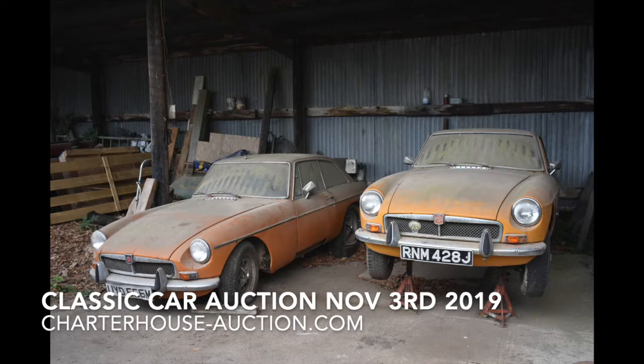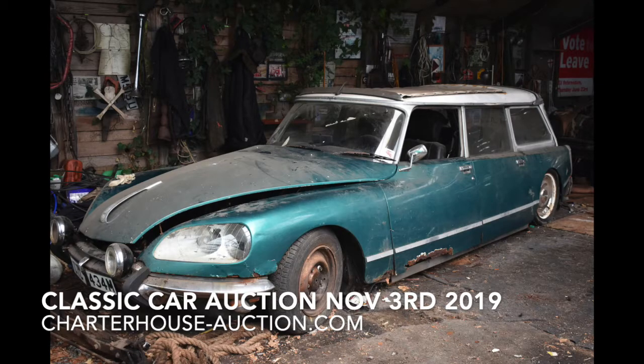Now, you haven't just got restoration projects, have you? Tell me honestly. You've got non-restoration projects, drivers, but this is a restoration project, isn't it? Yeah. No, I think this is probably beyond my abilities. But what a cool car!